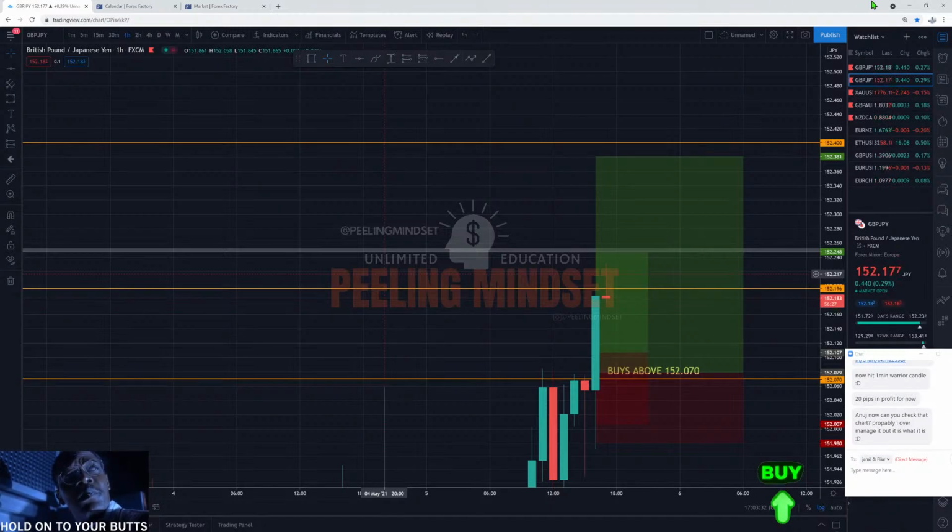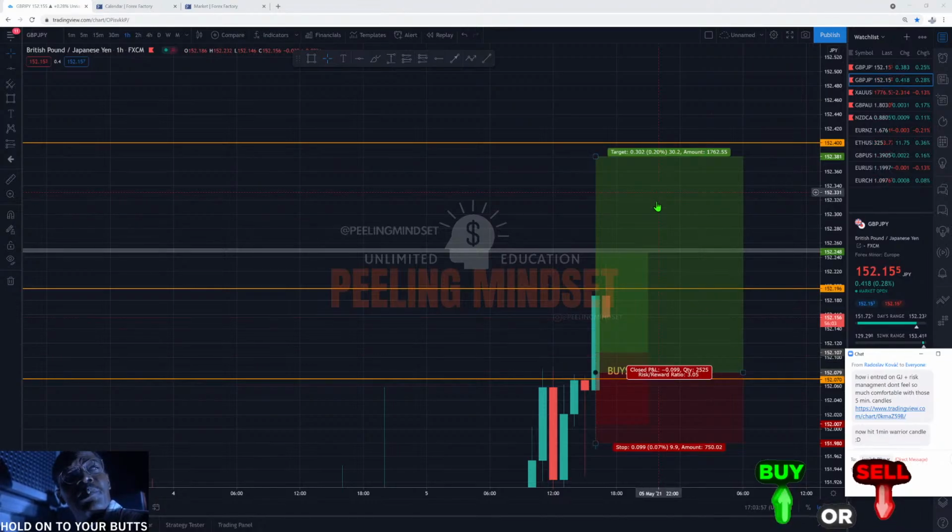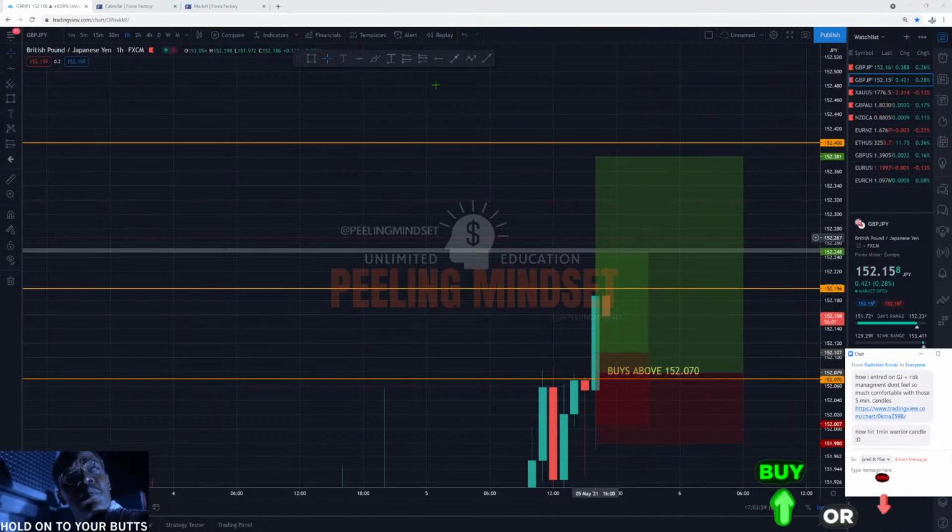Anuj, now you can check that chart. Probably I overmanage it, but it is what it is. 100%. If you manage it, I mean, just give me a second. So if this current 1 hour candle is going to make its low and it's going to continue further up, that will be sweet for the 152,400 level.